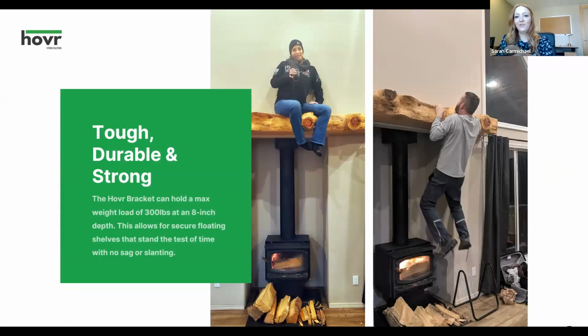Then we've got, you know, this is a floating shelf. This is outrageous. So one of the biggest and most powerful things you can do is add images, add diagrams, add infographics, anything that's going to communicate how great these are. So these are floating shelves. And you can see this woman sitting on top of this floating shelf, and you can see that she's a regular size woman. There's a guy who's doing a pull up on it.